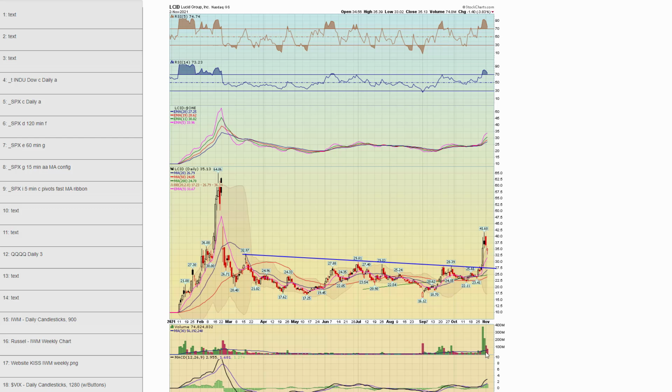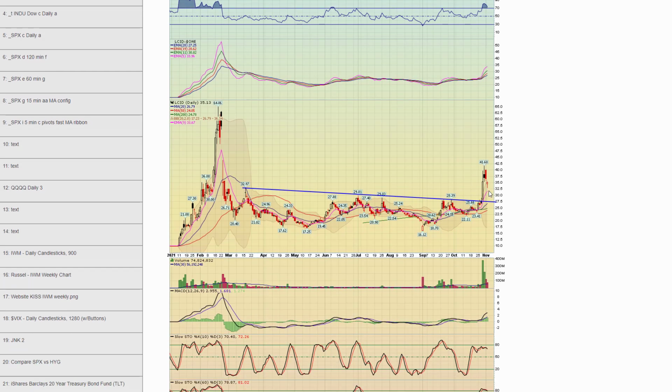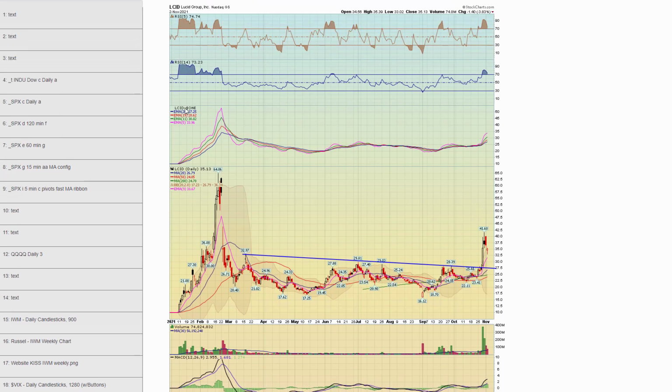Now the pullback is on lighter volume. You see that? So you may be able to get a second buy opportunity on this pullback. My suggestion, look at a smaller time frame, a 2-hour, a 60-minute for some sort of flag, some sort of ABC pattern, something like that. Because I do think it'll form a higher low and then try to rally again. Next.